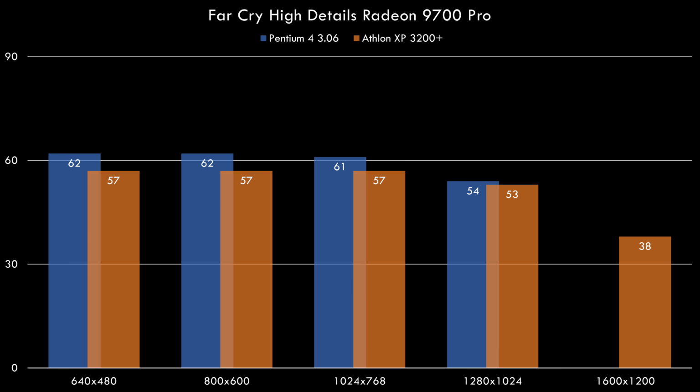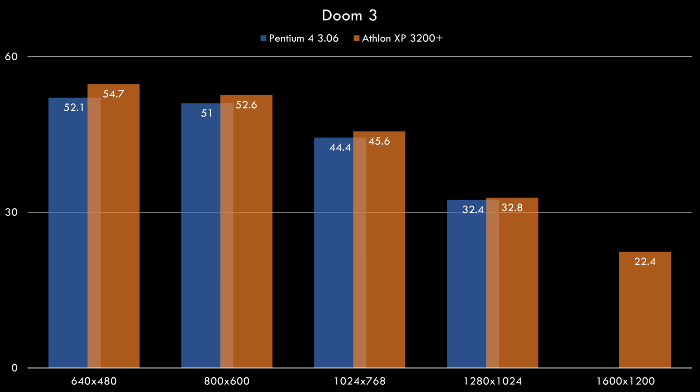Moving on to Far Cry with high details, the gap narrows a little bit. The Pentium 4 is ahead by a small margin, but not by much, and we can see a drop-off in performance as we crank up the resolution. And in Doom 3, we can see the Athlon XP 3200 Plus outperforming the Pentium 4. But again, it's a small gap. So all up, I would say this is a draw. Some games run a bit faster on the Pentium 4. Some games will run faster on the Athlon.